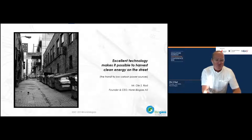So let me finish off. Food waste is gold in terms of the green shift. Food waste, in my opinion, will never go away. On the contrary, it will step up with increased living standards and an ever-increasing supply of goods.